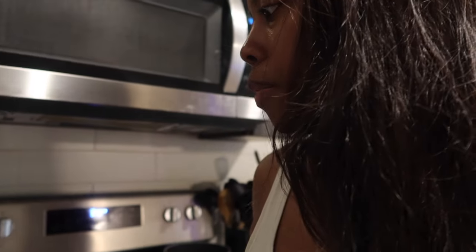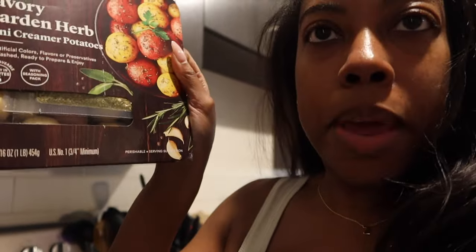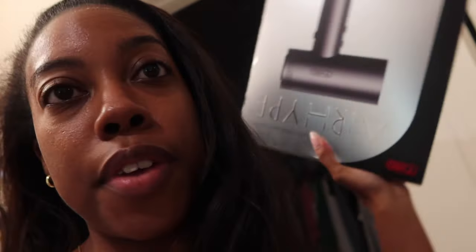These little roasted potatoes that you get from Target, they literally come with a garlic and herb little seasoning pack, and then you just mix it up. Super easy. And then I'm probably gonna make some string beans or something. But I am getting my office set up so that I can get ready to, one, wash my hair, and then, two, film this TikTok for this blow dryer.